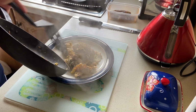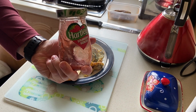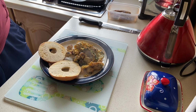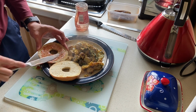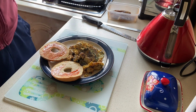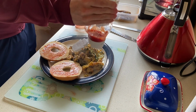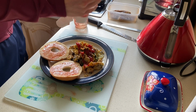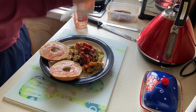Then after I've finished throwing that all into a pan, I'm going to grab a bagel that I've toasted for roughly about 3 minutes personally. I've added some Hartley's jam then. I'm just adding a thin layer around the bagel, just because I feel like if I was to use butter, there's too many calories in it. Whereas the jam has a nice wee bit of taste to it and it's not too fattening as well. So to finish off then as well, I'm just adding my red sauce on because I absolutely love it with my eggs.